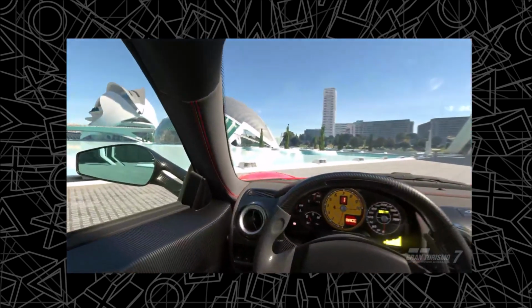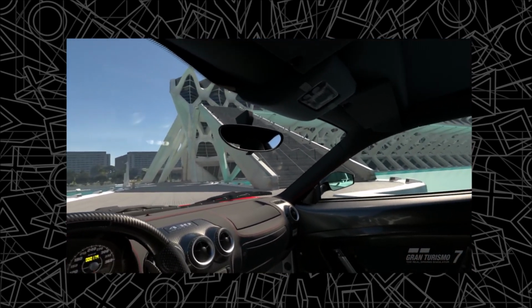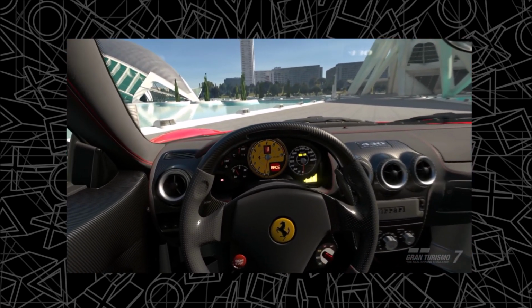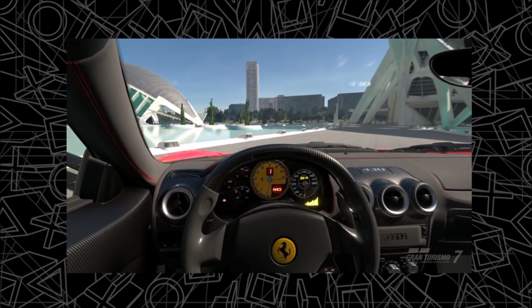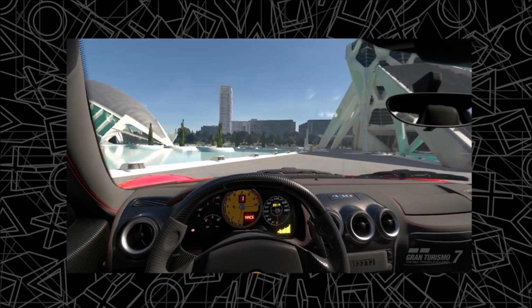I'm not flexible enough to look around to the back properly without really annoying the VR, because you've got your limitations. You can only go so far before it freaks out, but it is pretty cool to sit in. Very distinctive steering wheel. We've all seen that on plenty of sim rigs over the time. You've got your flappy paddles. Looks great.